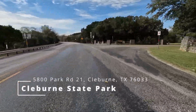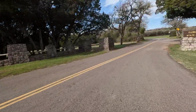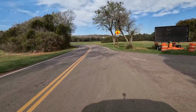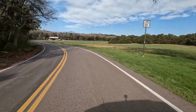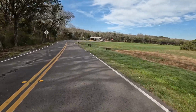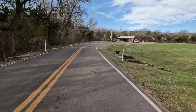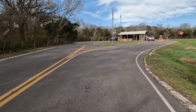Just 30 minutes away from southwest Fort Worth is quiet and serene Cleburne State Park. This park offers fishing and no-wake boating on its spring-fed lake, as well as camping and hiking. Admission is $6 for 13 and older, but 12 and under are free. There is free admission if you hold a Texas Parks Pass.